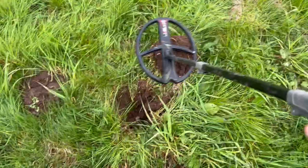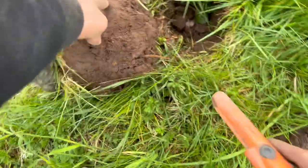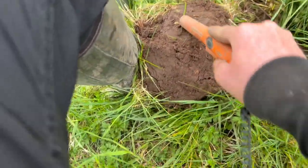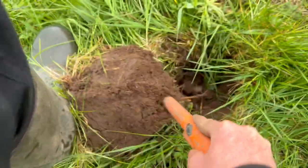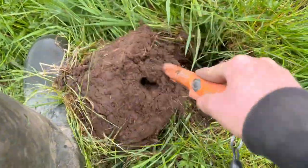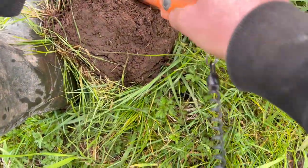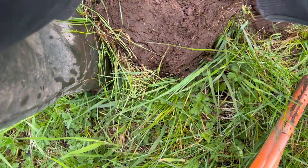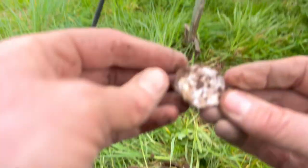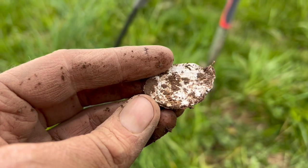Right, we're out and we're in the clod. Now fingers crossed, this ground's a wee bit softer than what I've been used to. Well, it's not a deep target. Not massively deep anyway. Oh, that is a bottle top. Well, fingers crossed, it's going to get better than that.